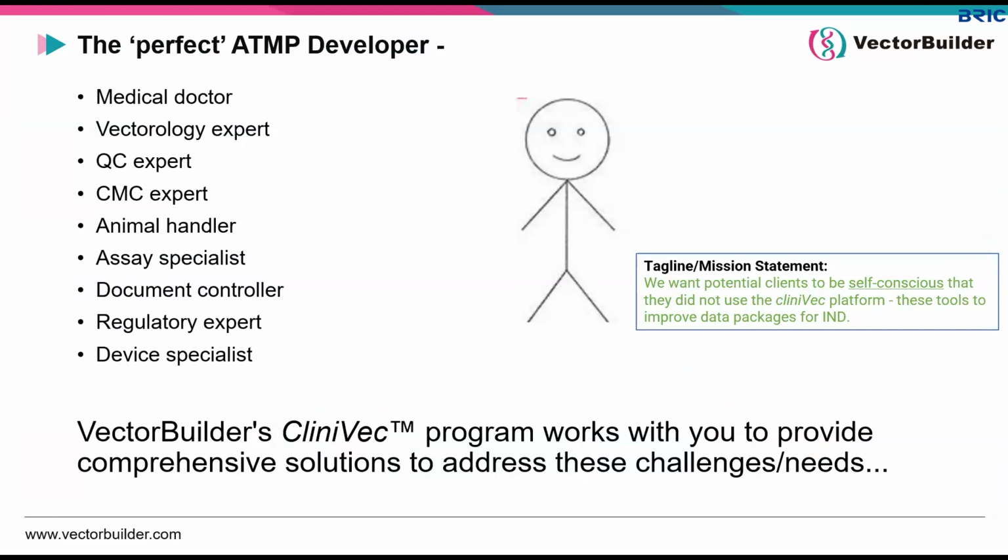In order to be the best developer, you really need to look at being a medical doctor. You need to be a vector expert. You need to be a quality control expert. You need to be a CMC manufacturing expert. You need to be a good animal handling expert, an assay specialist, a document controller, a regulatory expert, and a device specialist. There are probably other attributes needed. As you can imagine, in the audience, or myself, or anybody in the field, me having been a previous drug developer myself, I simply do not have all of these attributes.